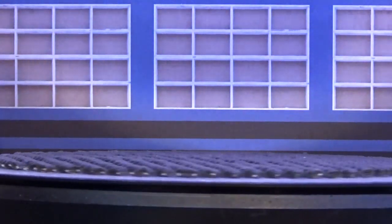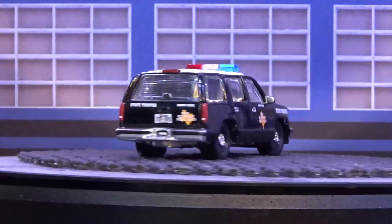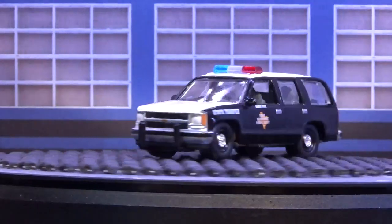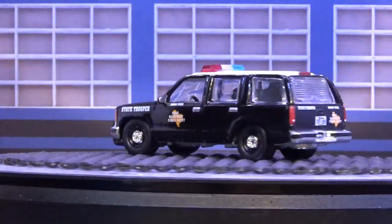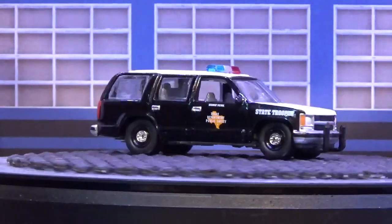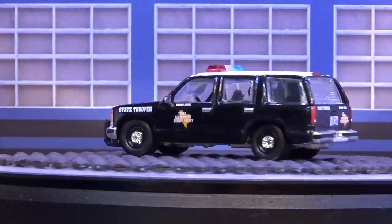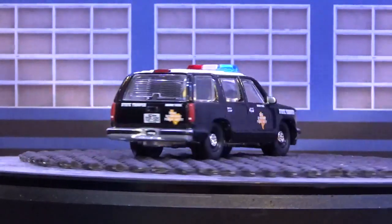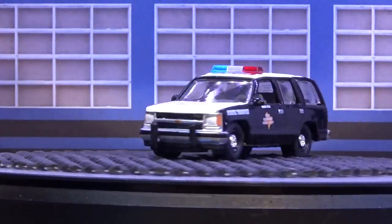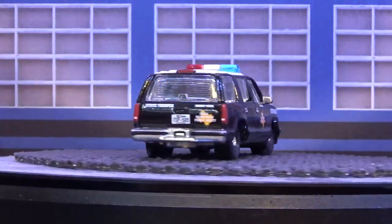Next unit up is this Texas State Highway Patrol in a Chevy Tahoe. This is one of the older models. Not sure of the year, I'll give you a year in a minute. Not too bad about that. This was a purchase casting. The Florida Highway Patrol Jeep Cherokee was a purchase casting as well, and the Fort Worth Police Department F-350 dually was a purchase casting as well. And this Tahoe was a purchase casting. It came in a package with the Florida State Highway Patrol Jeep Cherokee. Not bad at all.